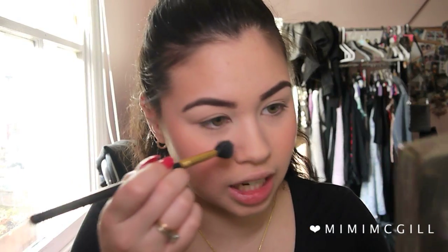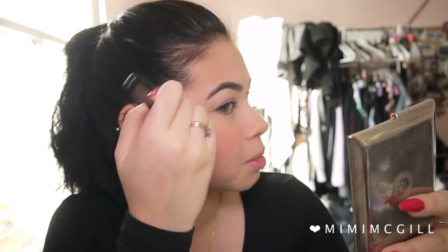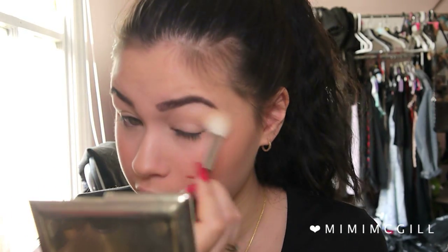I'm going to take the same contour shade and just run it down the sides of my nose to contour. For highlighter, I'm actually going to use the one from Sleek. I'm just placing that on the tops of my cheekbones, above the arch of my eyebrows, on the tip of my nose and on the bridge, upper lip, and the remaining on my chin. I'm also going to run it just underneath my eyebrows or my brow bone for a nice highlight.